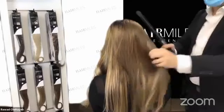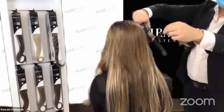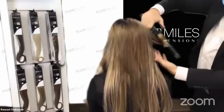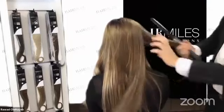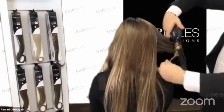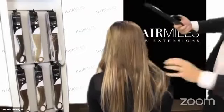Curling the hair also blends it in nicely and shows it will look more natural. Blending the hair and the hair extensions all together is very important, with the haircut and with the styling. So basically, we need it to look as natural as possible, and this is the success, and that's how we know that we have installed a good application of hair extensions. The more natural it looks, the better results we're going to have.